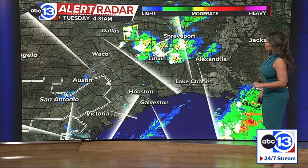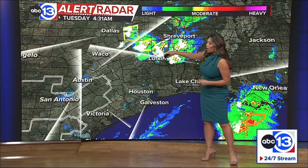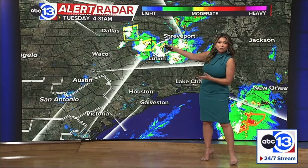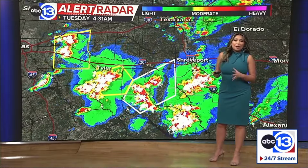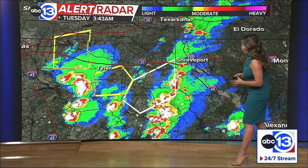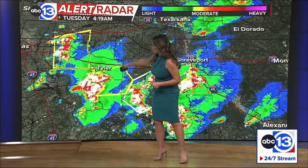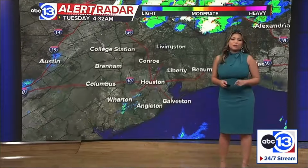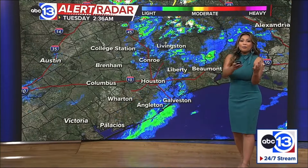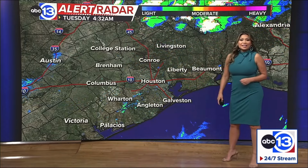Here's a look at 13 alert radar. A lot of the focus is on these showers and thunderstorms along a cold front that is well to the north of our area. At some point stalling, not moving very quickly, but those showers and thunderstorms are on the strong side, severe thunderstorms right now with a cluster of these storms just to the south of Tyler. The reason I monitor these thunderstorms is because there's a chance that a couple of these thunderstorms could form a boundary and move toward southeast Texas.